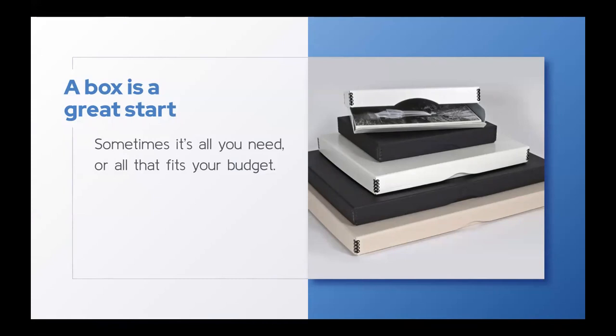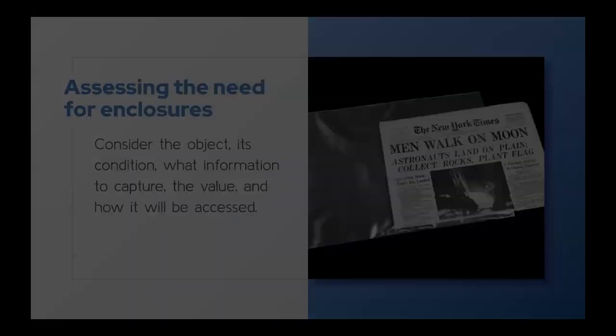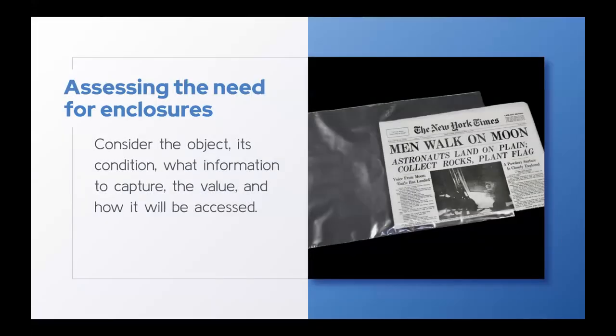But sometimes your objects need a little extra protection, and that's where the individual enclosures come in, which is what you'd place an object or a photo into before you put it in the box. Not every object in your collection is going to need an individual enclosure. As you're doing your initial sort, it's a good time to flag the items that you think may need some extra protection or that you want to investigate further.